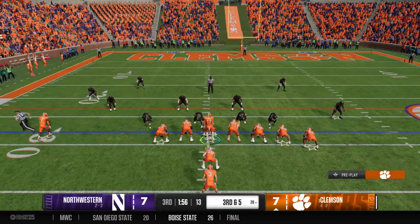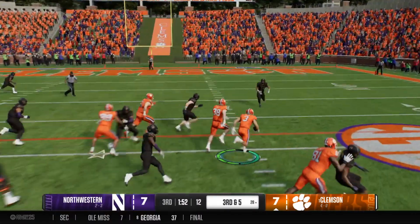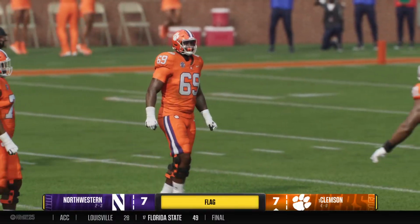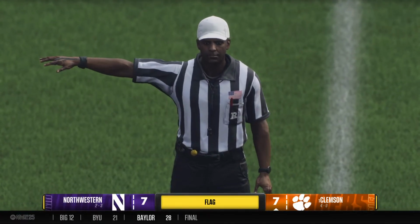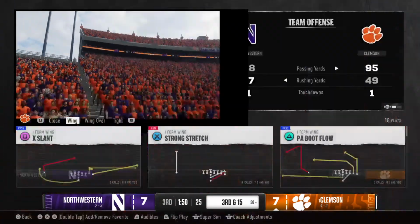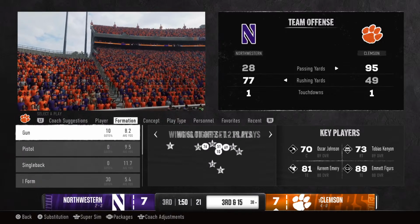They'll snap it from the 28 in field goal range, but it's 3rd and short. Just buried it. And he's ridden to the ground, but there's also a flag down. Let's check the call. We'll repeat the previous down, but this time the offense has 10 more yards it has to cover.